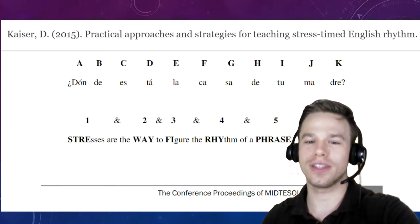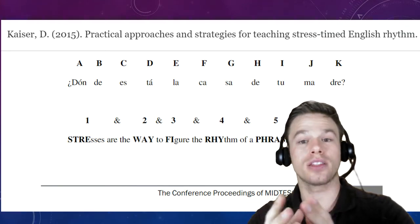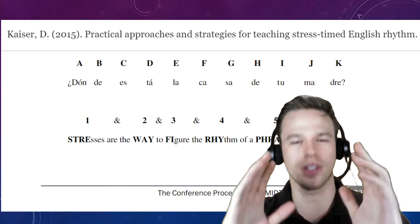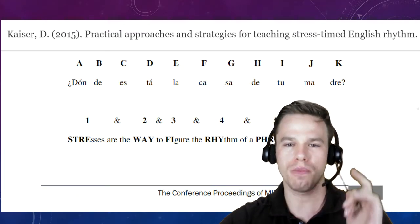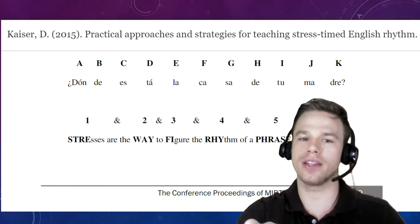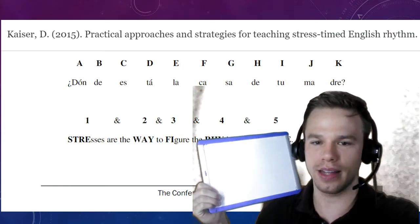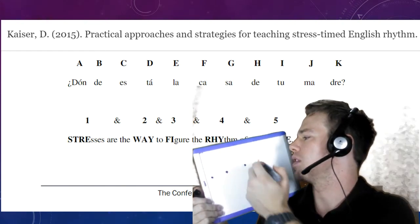Whereas in English, we have a tendency to have stress timed, where some words have more length, strength, and pitch than others. Stresses are the way to figure the rhythm of a phrase. You can feel it's kind of has a rhythm to it. So Kaiser presents a lot of physicalizations to help them feel this when you present it. Pointing is one. Stresses are the way to figure the rhythm of a phrase. Another way is to take a piece of paper and a pen, and you can actually dot them out. Stresses are the way to figure the rhythm of a phrase.